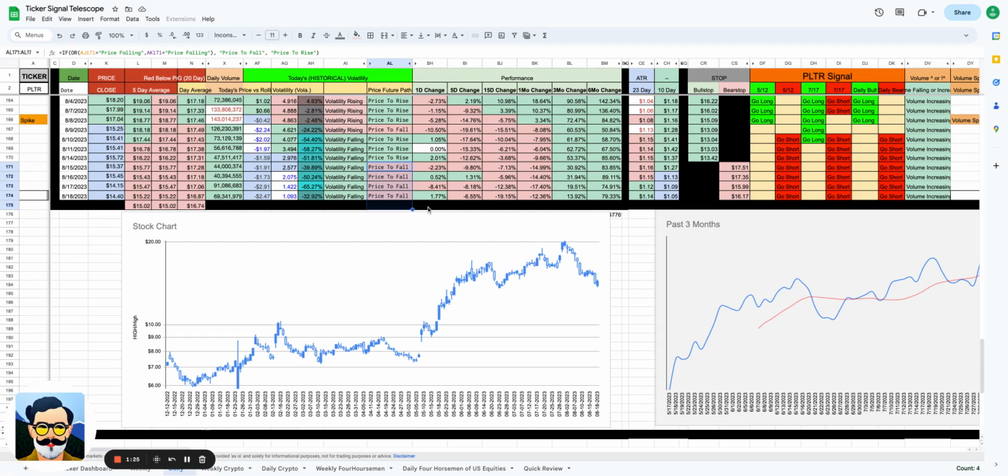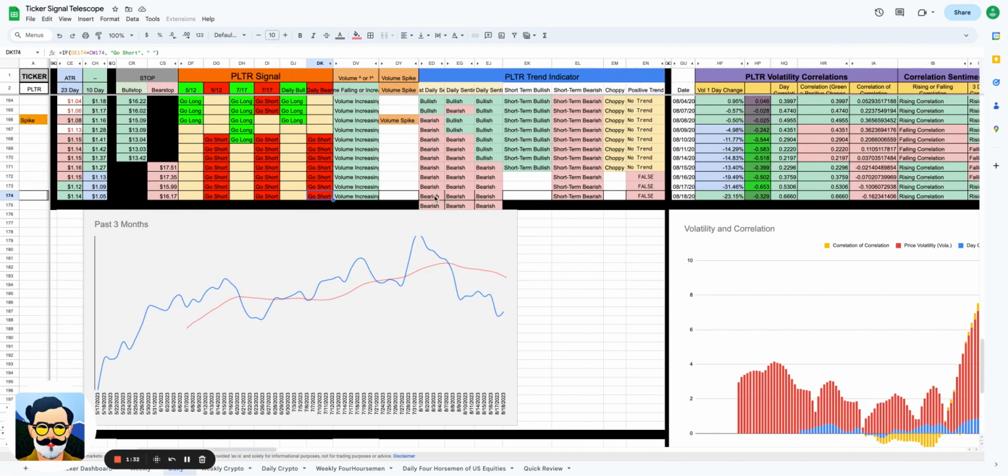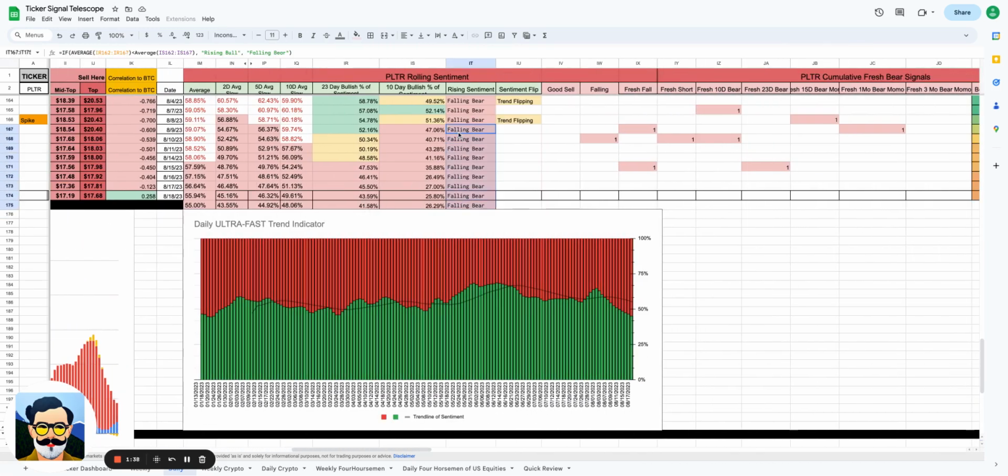That's a really good signal for where Palantir is right now, because when we look at the signals from the short term, intermediate term, and longer term, it still goes short. We look at the trend indicators, short term, intermediate term, and longer term, it is still bearish. When we look even at the rolling sentiment, we still have a falling bear. We don't see any resumption of necessarily higher.